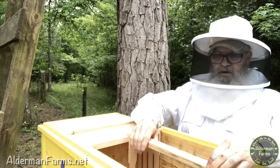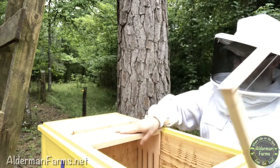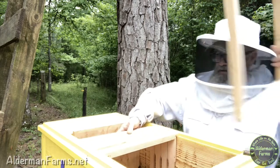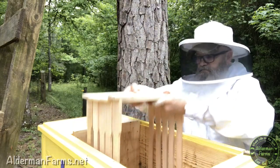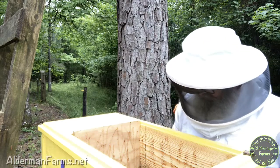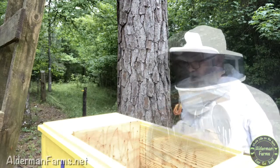So if you're ready, I'm ready. Let me save my little piece of pine bark because that may come in handy again. And we'll take out these empty frames, which I don't expect them to have been propolized, and they haven't. I can get all of those in one swoop here. All right, I just had a bee. I see the bees are coming out. They recognize something's happening, so let me give them a little bit of smoke.